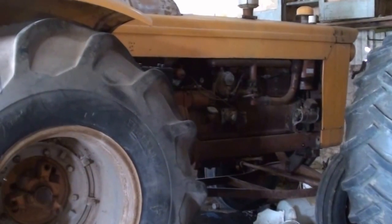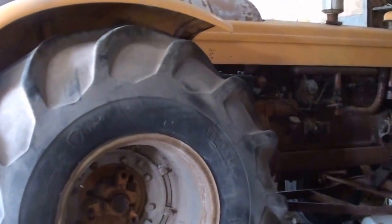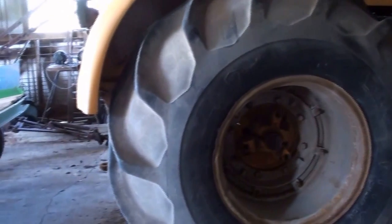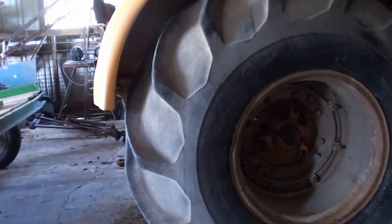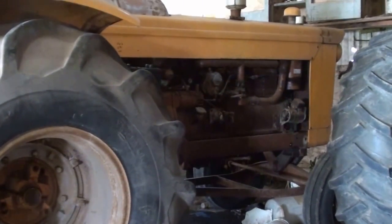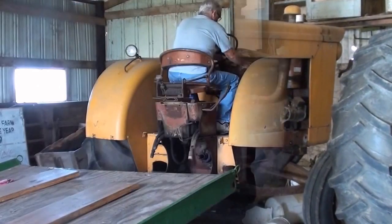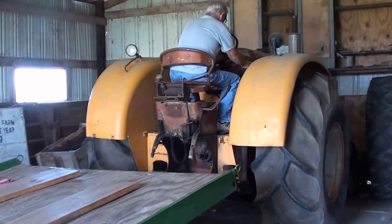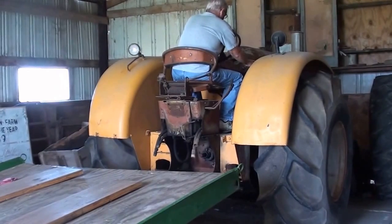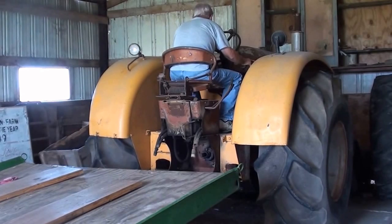I'm going to try starting this G6. That's also propane. It's got race tires on it. This is a big tractor. I don't think it's going to fire either. Nope, not going to start.